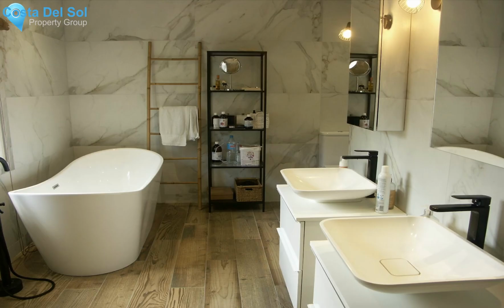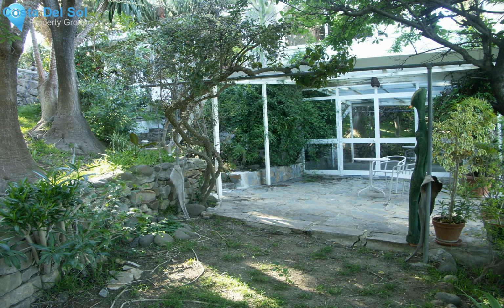Very quiet location in nature, 2.4 kilometers from the beaches, with a tropical garden of about 5,840 square meters with many trees, palm and fruit trees, and fish ponds.